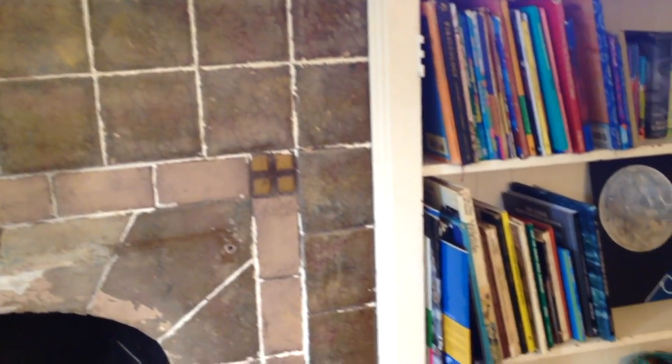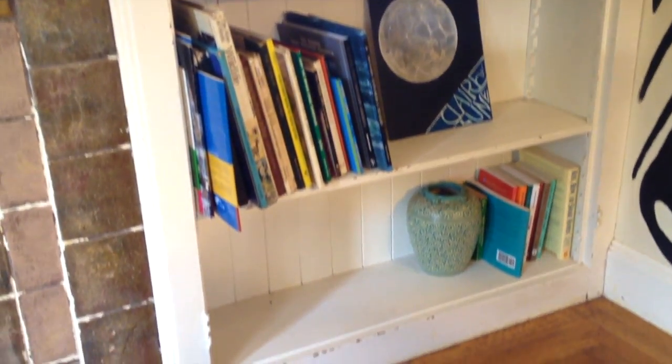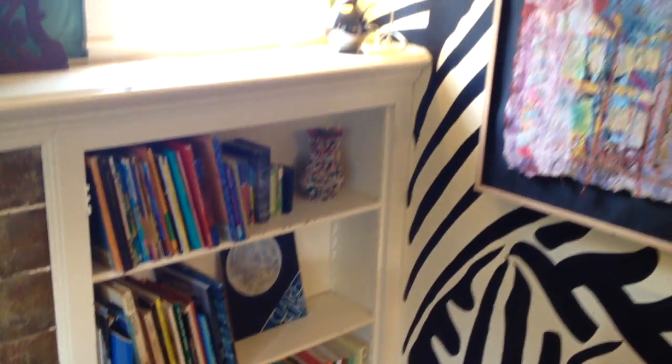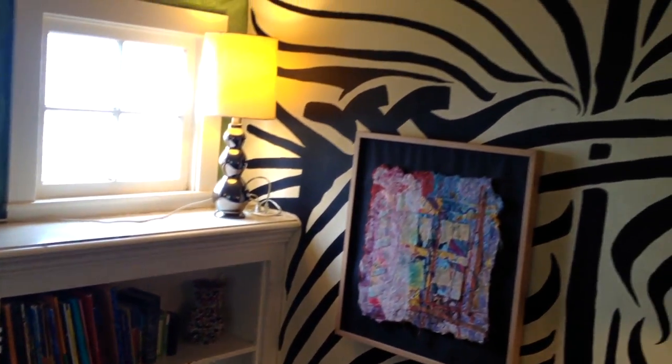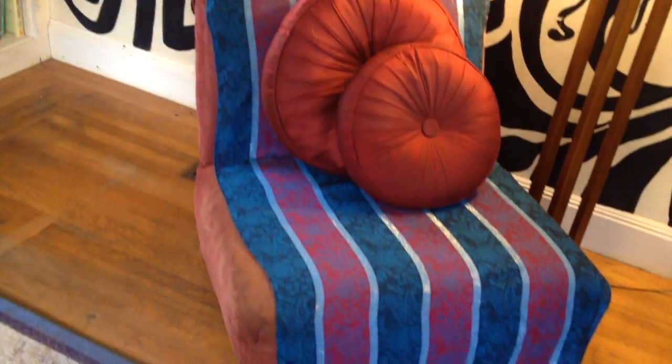That's some of my art. This side is more children's books and another piece of art of mine. That turquoise vase is another street find. And this whole mural is something that I painted.